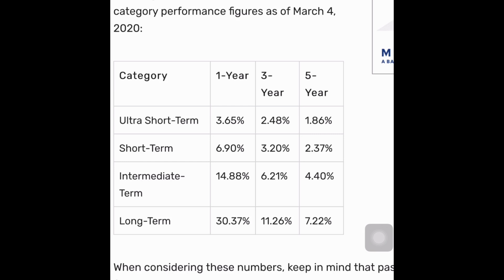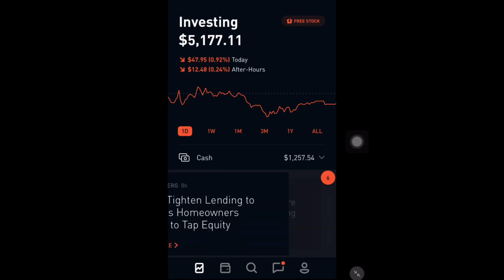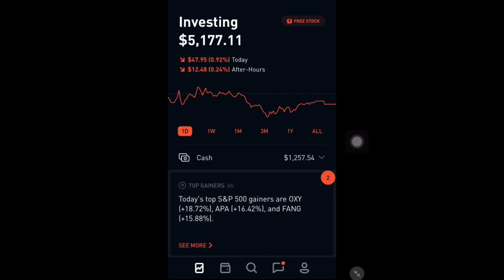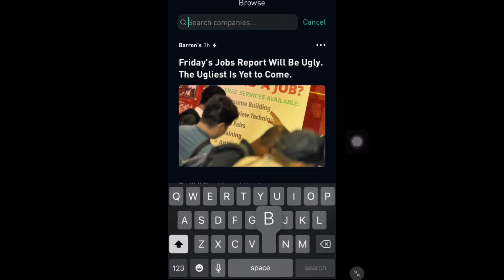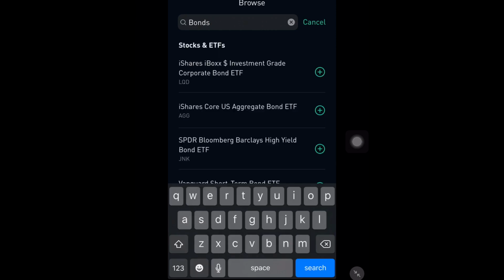That's how bonds work. So let me show you how you can actually invest in bonds using the Robinhood brokerage. A lot of people don't know this. That's why I wanted to make this video, so that you actually know that you can invest in bonds using Robinhood. So this is Robinhood, an amazing brokerage that I use every single day. So let's look at some bonds that are available on Robinhood.